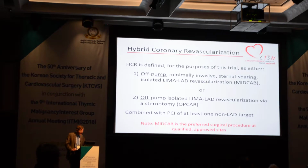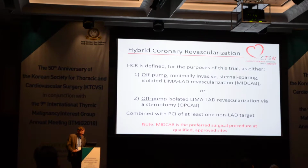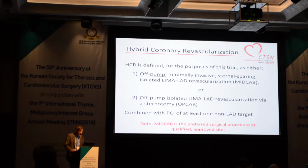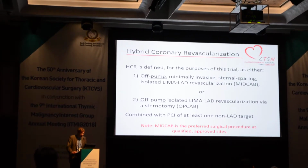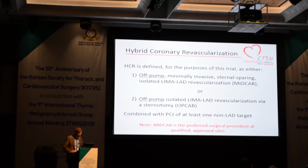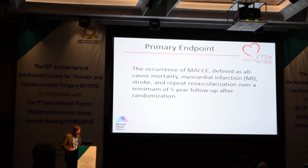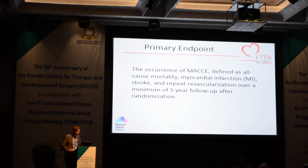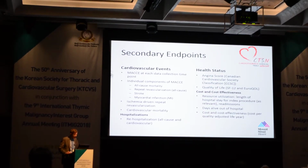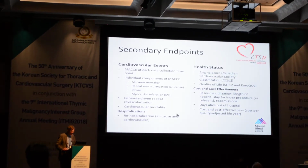Routine exclusion criteria. Hybrid is defined as off-pump minimally invasive sternal sparing LIMA LAD, and that was our original goal. However, we have recently expanded it to allow sternotomy off-pump LIMA LAD in centers that can do that reliably and are not equipped or skilled at off-pump MIDCAB. Primary endpoint again is MACE: death, MI, stroke, and repeat revascularization in 5 years. These are the secondary endpoints, including, importantly, ischemia-driven revascularization and cardiovascular mortality.